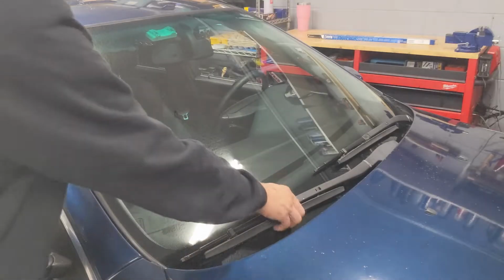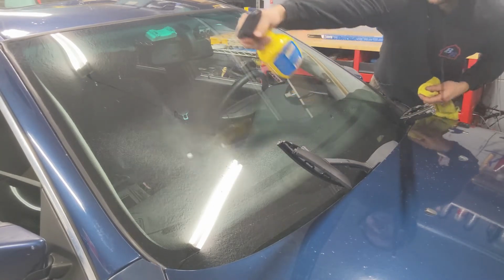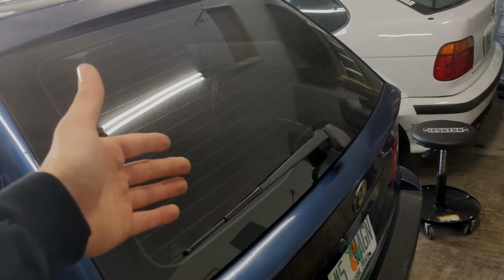What I like to do as well is coat my windshields with a layer of Rain-X or some sort of glass cleaner. Maybe ceramic coat would work well too, because you don't want the wiper blades to get dirty quicker. So clean your windshield, and that way your wiper blades will last much longer.